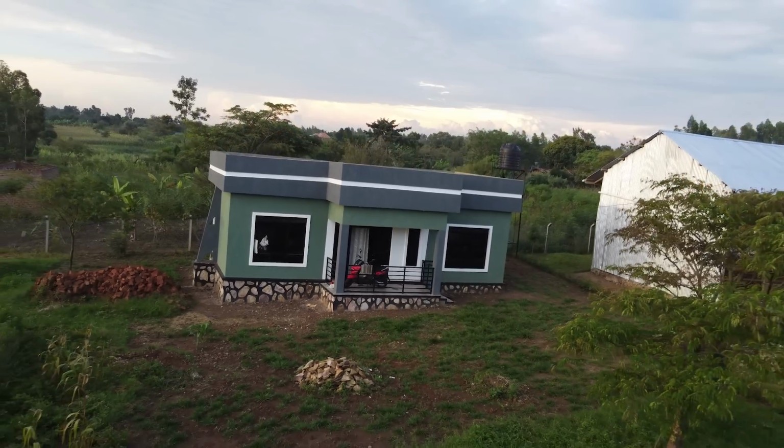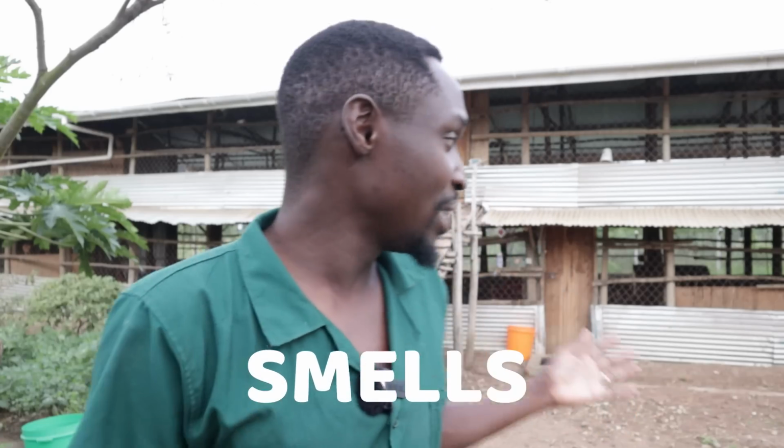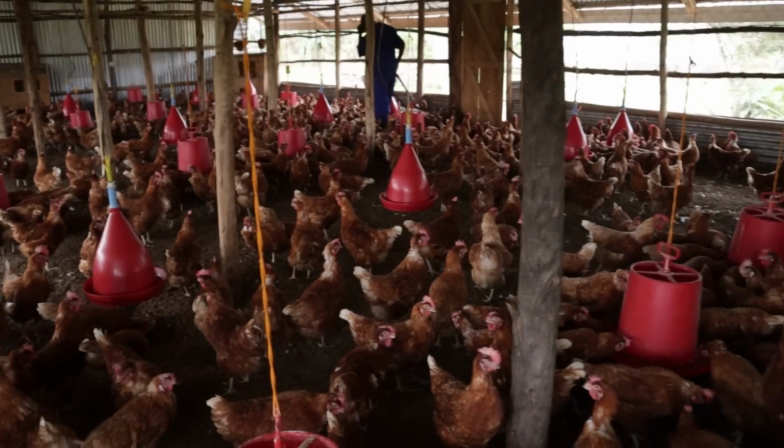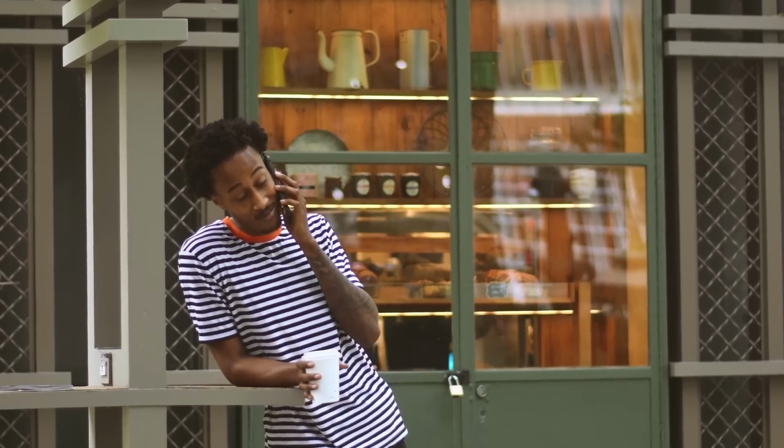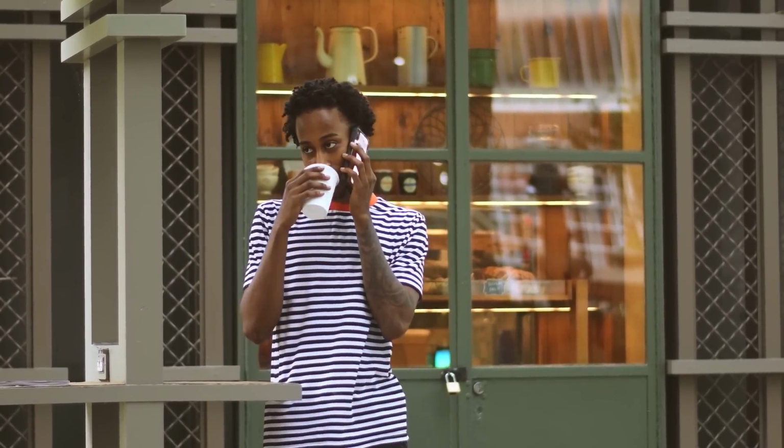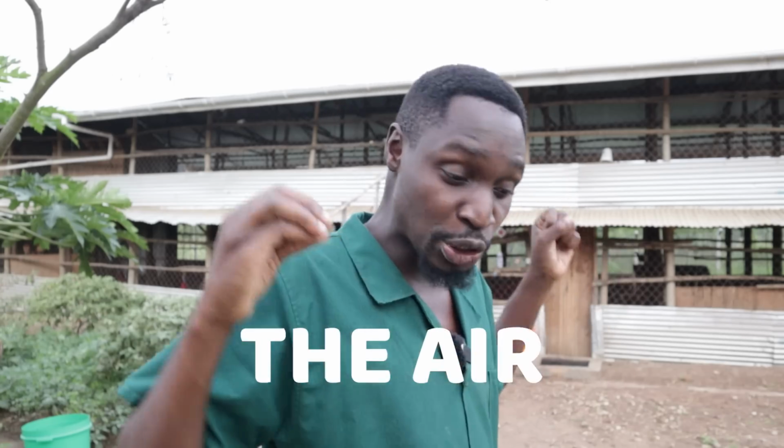That's why I actually have a house next to the chicken house, because smells are not an issue for me. I can stand right here and I don't have a problem. I can actually eat food from the inside of the chicken houses. Occasionally, I'll find the guys inside the chicken houses on a phone call with their family, standing there for 40 minutes. That's because it's so conducive in there, yeah? The air inside there is so beautiful.